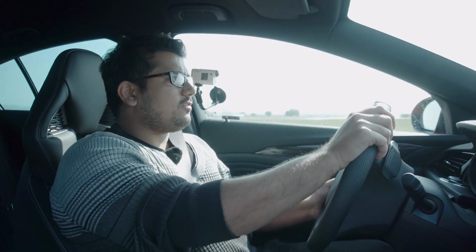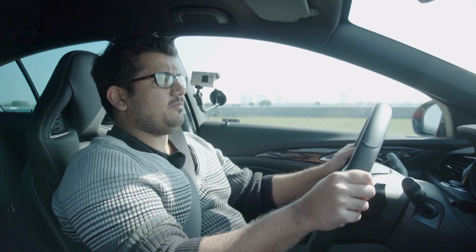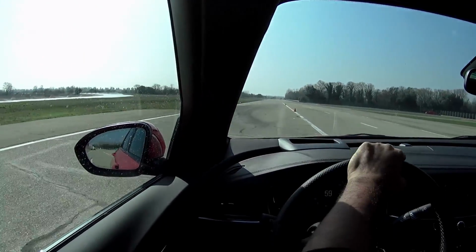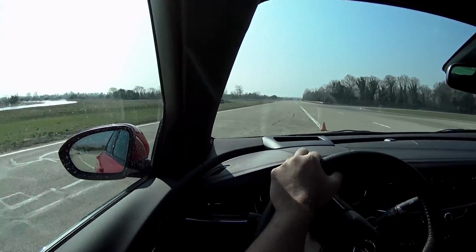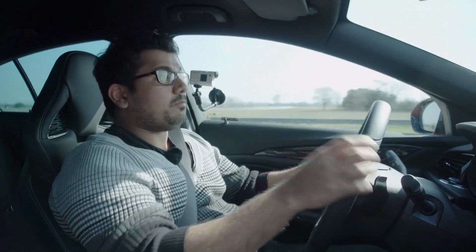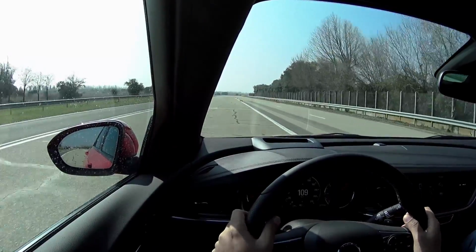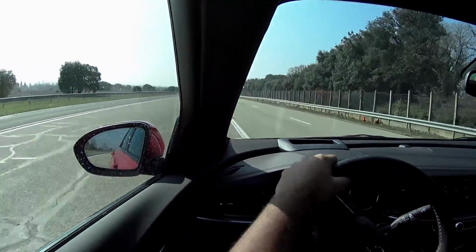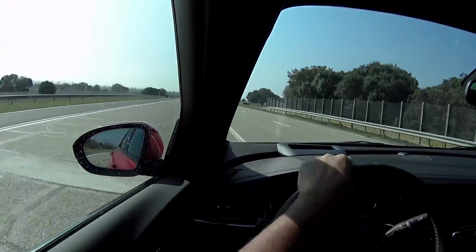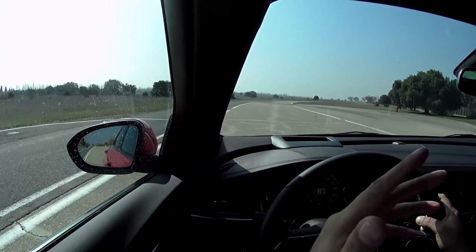Let's take another round on the high-speed circuit. Here we're going to do another slalom at 80. So let's bring it down to speed. Very capable. The tires are really very grippy. The track is also really dry. The brakes, again, are also very good. This engine, again, I cannot stress enough, sounds so much nicer, feels so much more sprightly than the diesel engine. Wow, really good lateral grip.